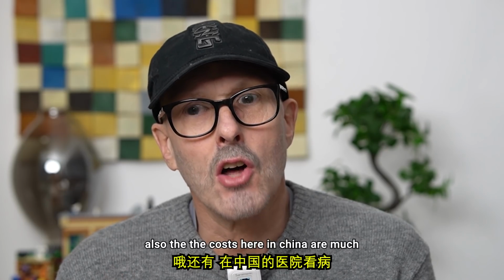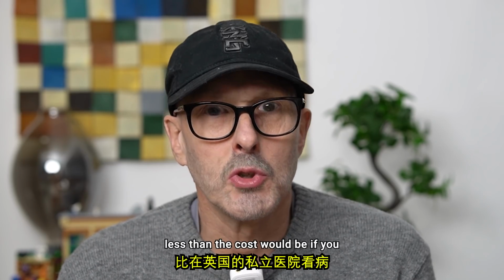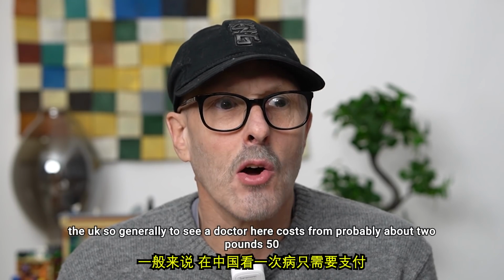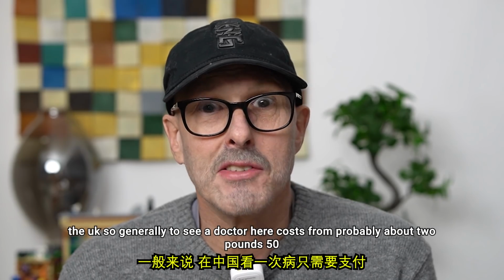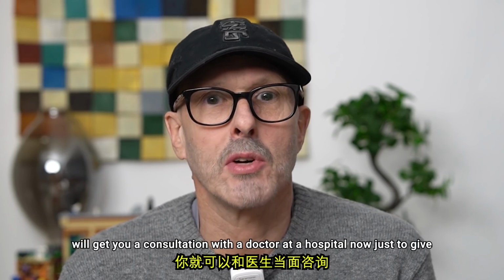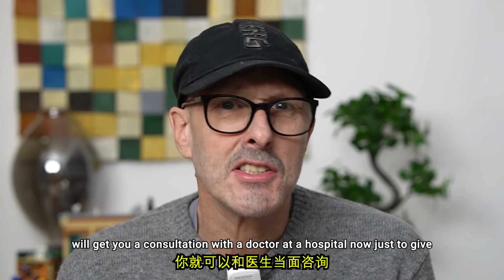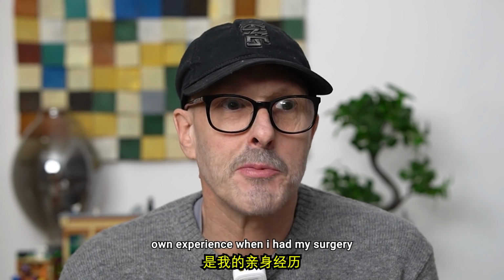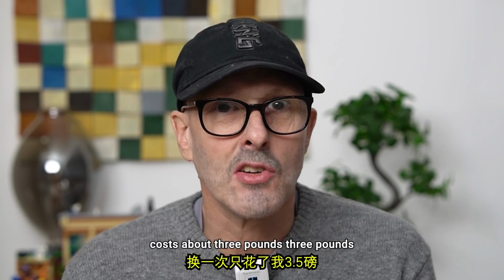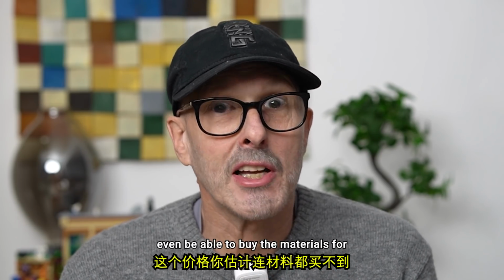Also, the costs here in China are much less than the cost would be if you compare them to a private hospital in the UK. So generally to see a doctor here costs from probably about £2.50 up to about £10 or £12. That will get you a consultation with a doctor at a hospital. Just to give you another example, this is from my own experience. When I have my dressings changed after my surgery here, it costs about £3, £3.50. Now, I think in the UK you wouldn't even be able to buy the materials for that.